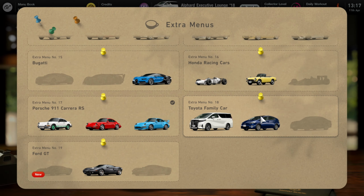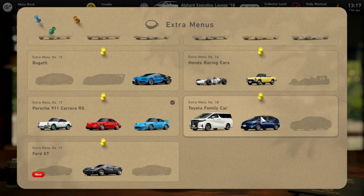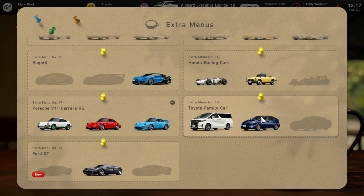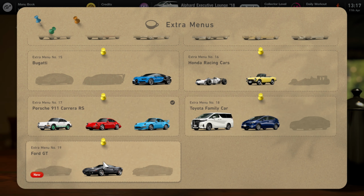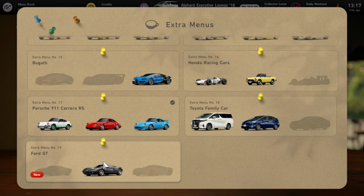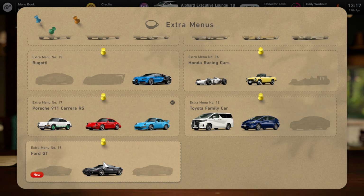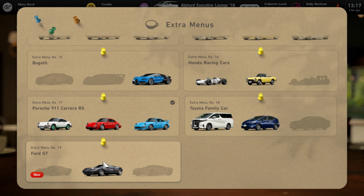This update, as usual, does also come with some extra menu books. Extra menu number 18, the Toyota family car, which includes the new Alphard, the Prius, and the Crown Athlete. And this number 19 Ford GT menu, which is a bit of a random one, and I'm surprised it wasn't already in here, featuring what looks to be the GT40, the 2005-2006 GT, and the 2017 GT.